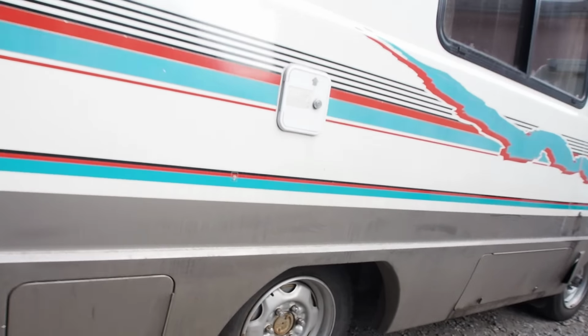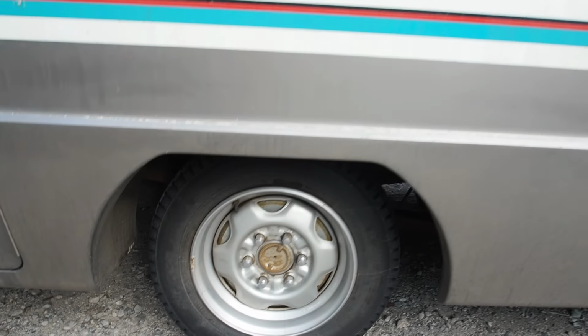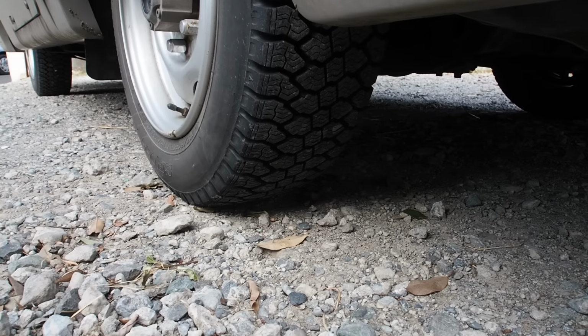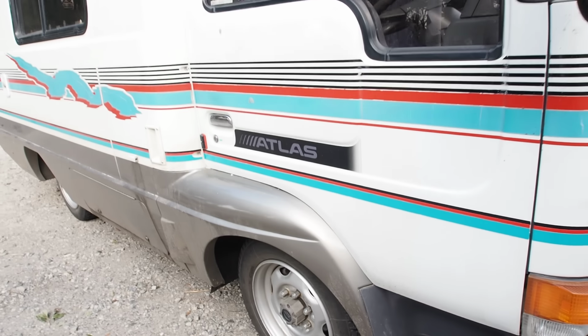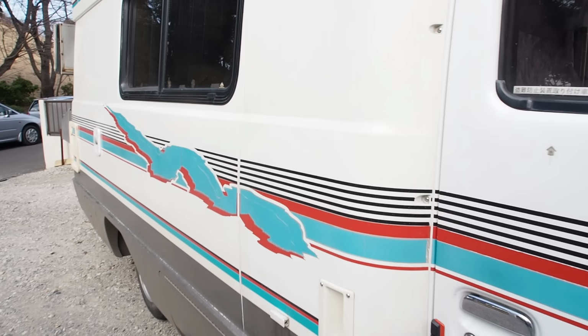Okay, single rear wheel, and surprisingly it's running 1999 tires on it. And look at how much tread it has left. You'd be surprised to think it has over 100,000 kilometers. Probably want to change those tires pretty soon.